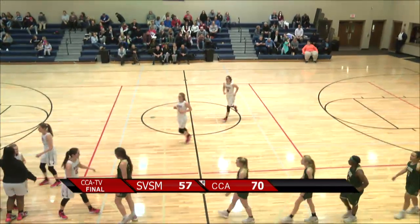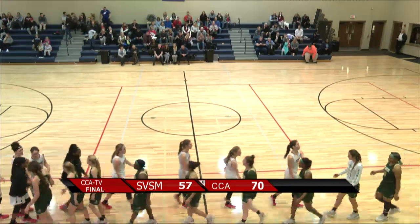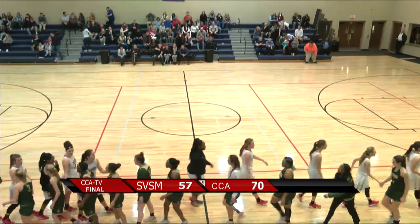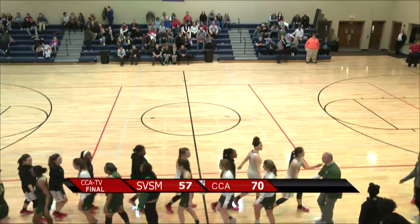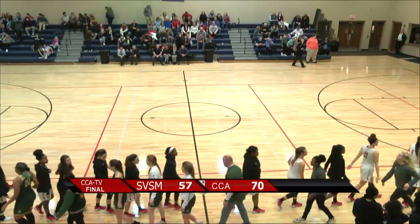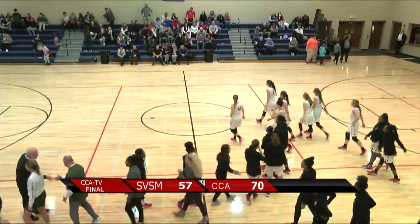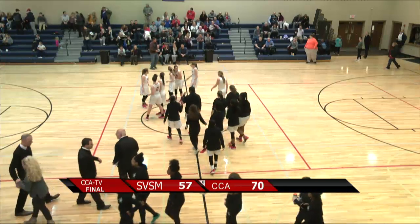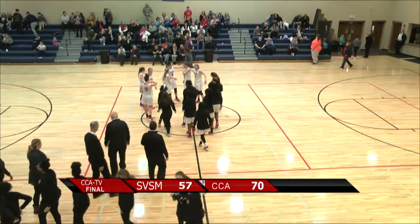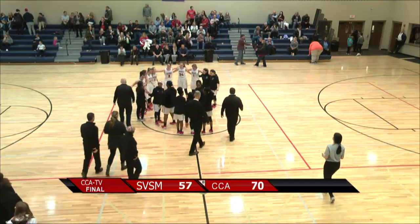Looks like a little aggressive play there by Tara Lanham after the game had ended. Madison Clunan seemed pretty frustrated by that. Seemed like she got her arm caught there by Tara Lanham, but it looks like Madison's all right. Certainly you don't want anything unsportsmanlike.